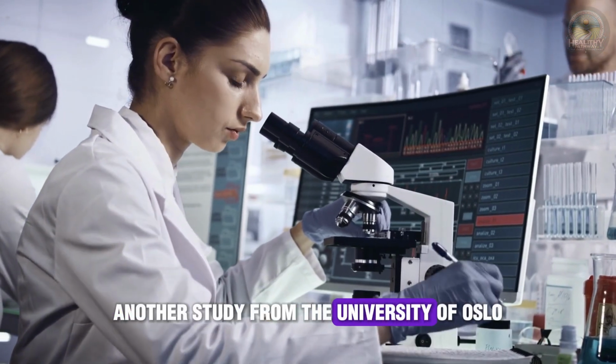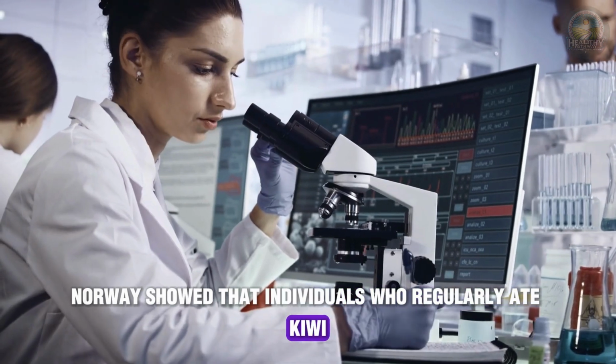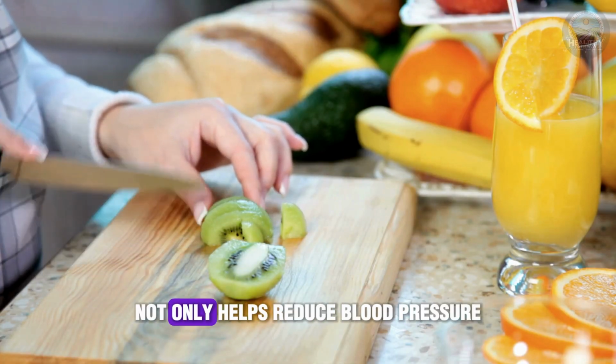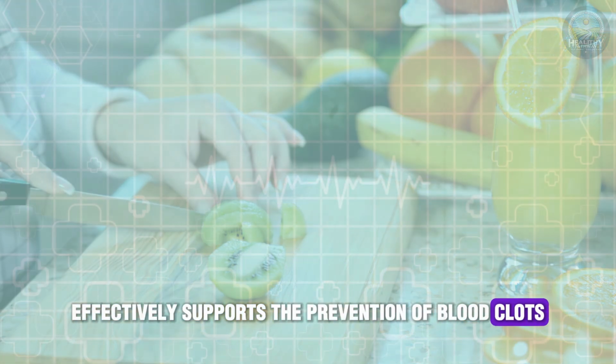Another study from the University of Oslo, Norway, showed that individuals who regularly ate kiwi had an 18% lower risk of blood clots compared to those who did not. These results prove that kiwi not only helps reduce blood pressure but also effectively supports the prevention of blood clots.